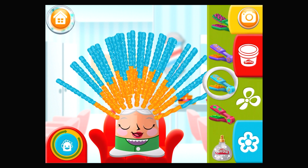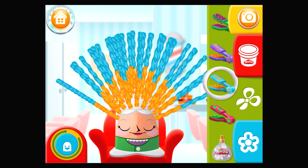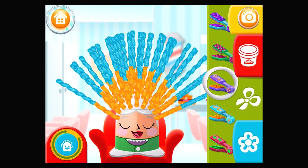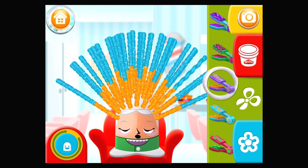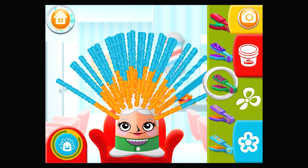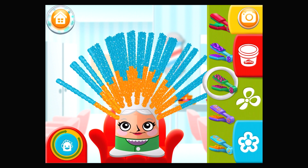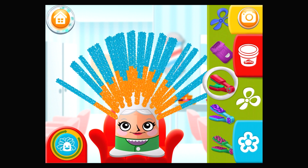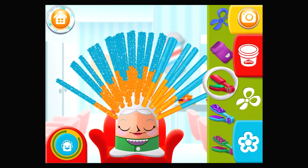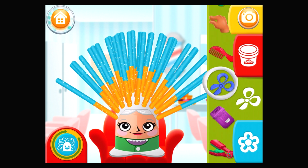The curling tool. The flower press. The wavy press. The braiding tool. The straightener. The clip scissors. The comb.